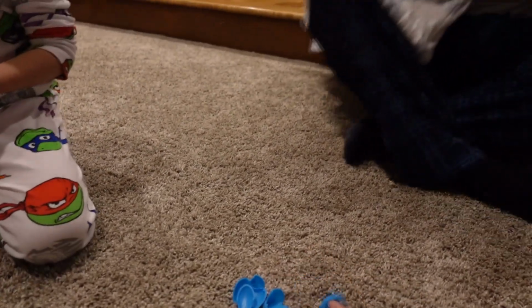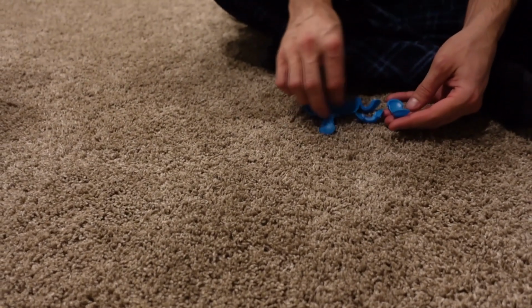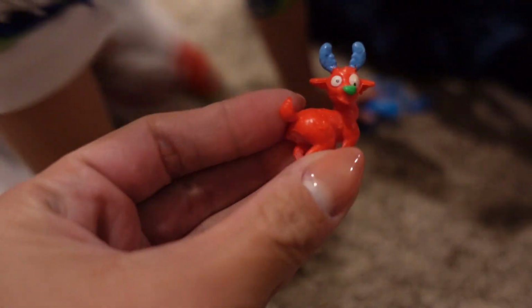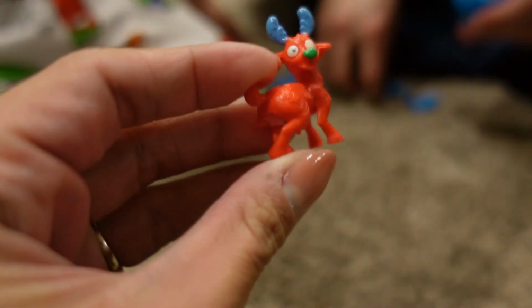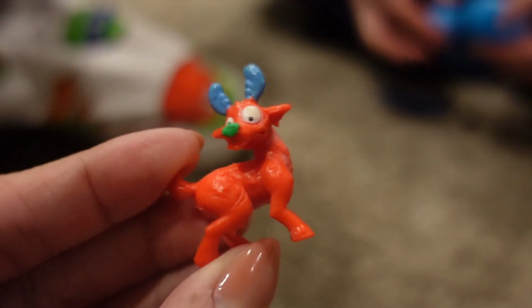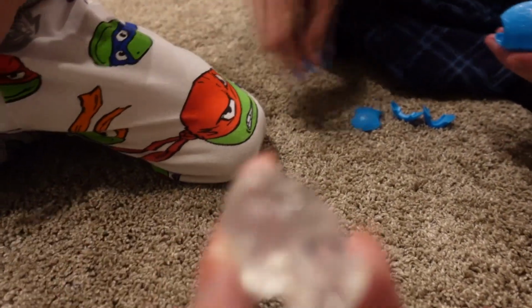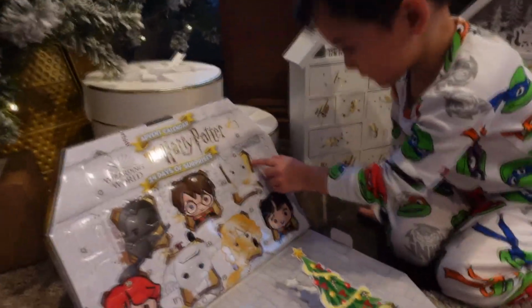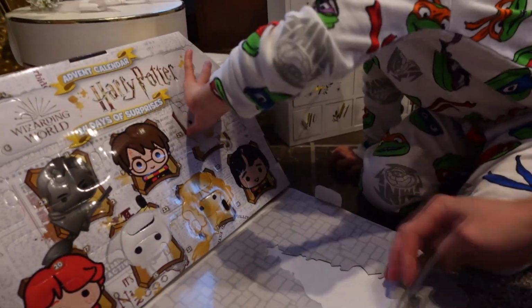Hold on, I think I'm going to show you in a little bit, like a close-up. But the egg, you can put it back together. It was very hard. It's like a puzzle. But oh, this is what was inside. It's like a deer with wonky eyes. It's pretty cute, actually. But yeah, there's a few of those in his advent calendar, so that's gonna be fun to see what's inside.